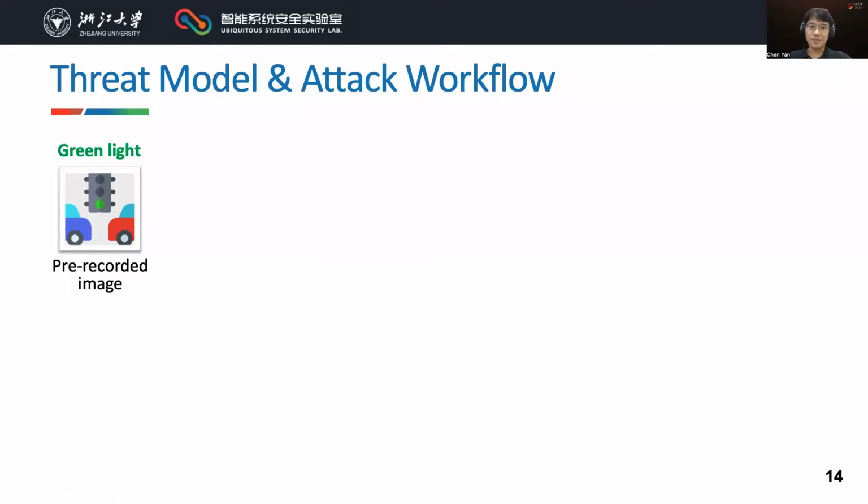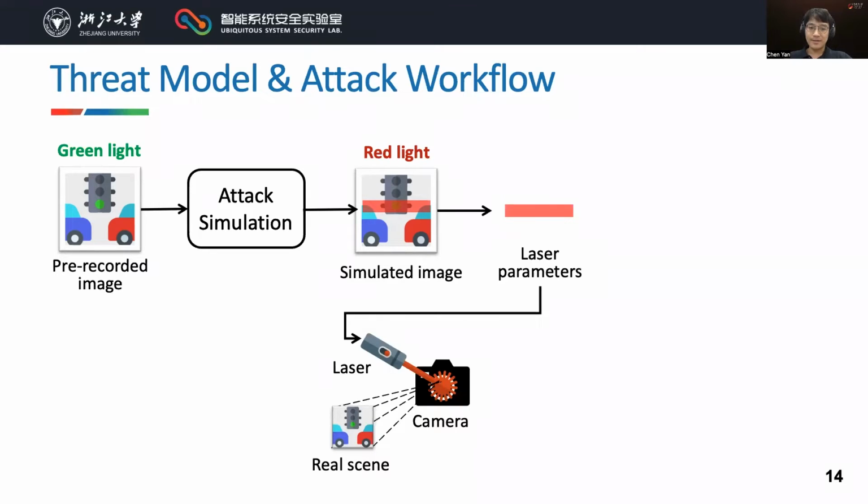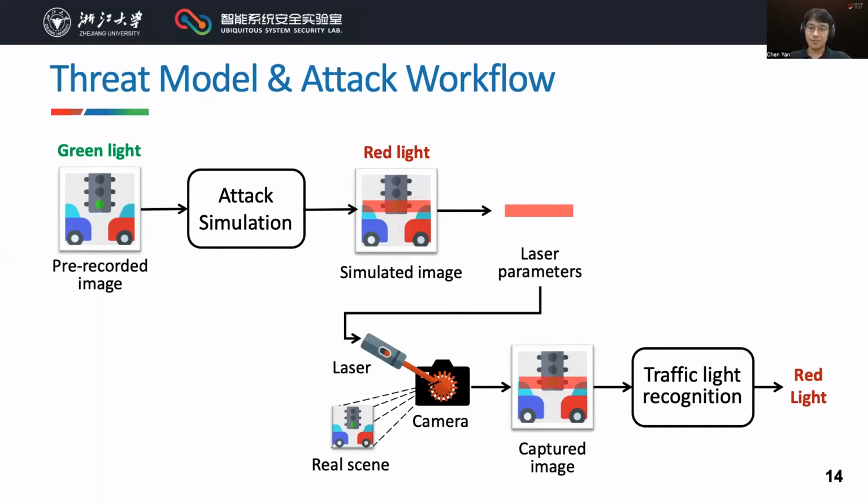Based on the above observations, here is our threat model. Before the attack, the attacker prepares a set of pre-recorded images of the target traffic light. Then she simulates the attack in software and finds the best combination of effective laser parameters that can spoof traffic light recognition. During the attack, the attacker generates a laser using the effective parameters and shoots the laser into the target camera. And hopefully, the laser can produce an attack result similar to the simulation.